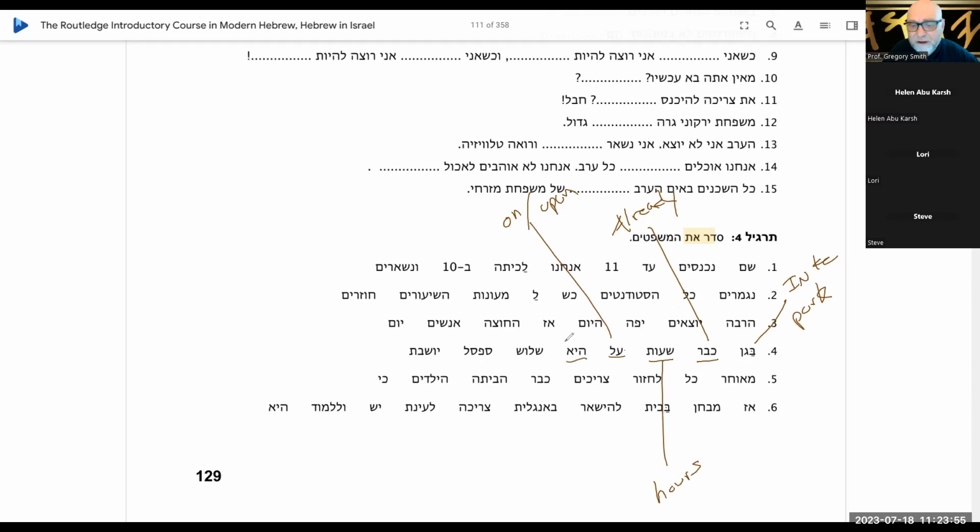Oh, hey, how about this one? Hi, that simply means she, right? Then how about this one? Shalosh. I think that means 3 simply, right? Yeah, 3. Shalosh, 3. How about this one? Safsal. That's a bench. I remember that one. Yeah, bench. Safsal, bench.